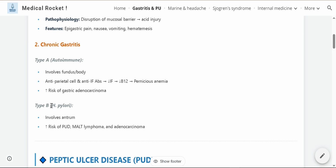Type B, on the other hand, is caused by H. pylori, and this chronic infection leads to increased risk of peptic ulcer disease, MALT lymphoma, and yes, gastric adenocarcinoma as well. So, quick contrast. Type A, autoimmune, body and fundus, B12 deficiency, adenocarcinoma. Type B, H. pylori, antrum, ulcers, lymphoma, and also adenocarcinoma. Two types, two pathways, both with high yield implications.